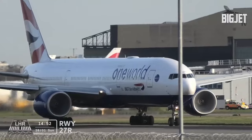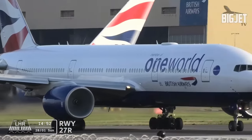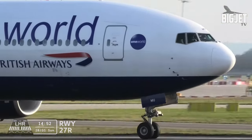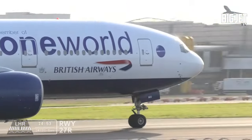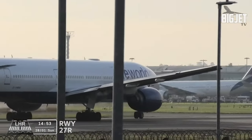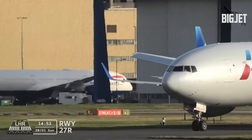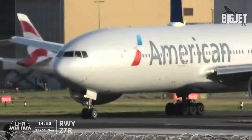Here's a set of Trents. Coming back, sorry folks, I'm coming back because we have an American 777-200 with Rolls-Royce, and it's going out on an intercept.